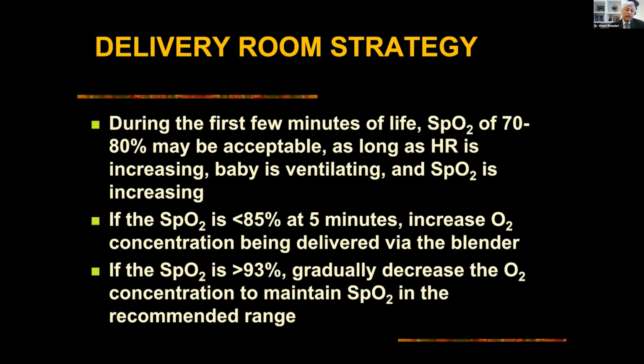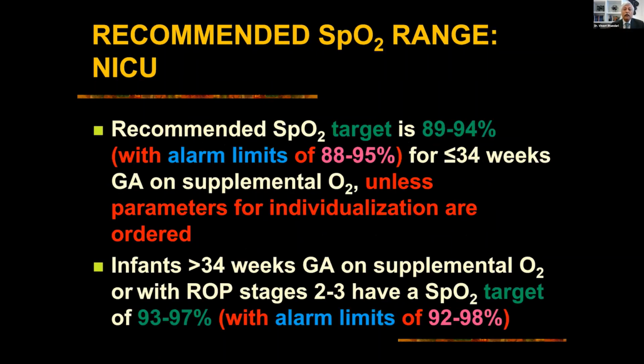If the SpO2 is less than 85% at 5 minutes, then only do we start increasing the FiO2 from 40% and beyond, and we deliver it through the blender. We usually increase it by about 10%. If the saturation is more than 93%, we will actually decrease the FiO2 right in the DR itself, just trying to maintain the saturation somewhere in the 89 to 94% recommended range. And so our recommended target is 89 to 94%.